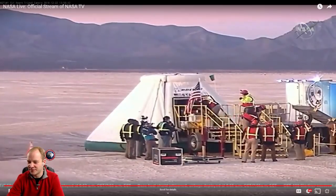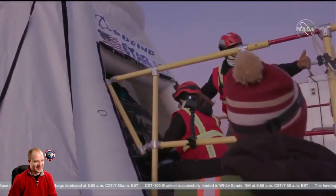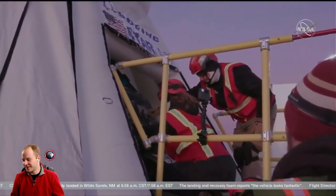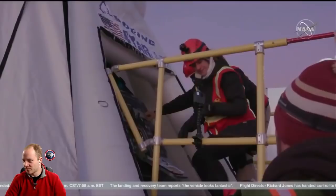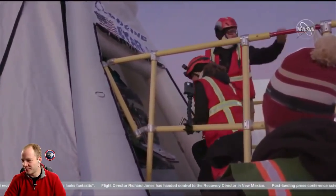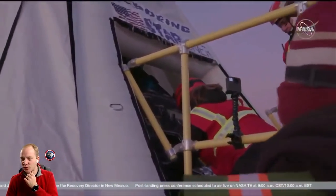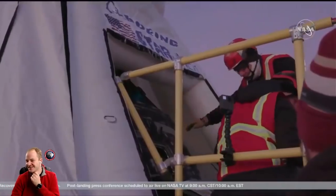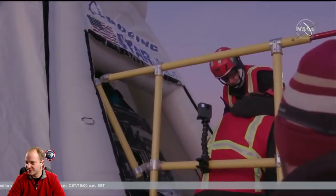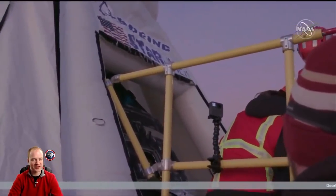All right, so they're doing a lot of talking here. I love the guy with the broom that's sweeping the stairs. Obviously they must be doing it for good reason, but it seems like something that would not be that critical at this stage. It's also interesting to see how they're opening this hatch. You just got a bag of tools there with a socket wrench that she's about to open the hatch with.